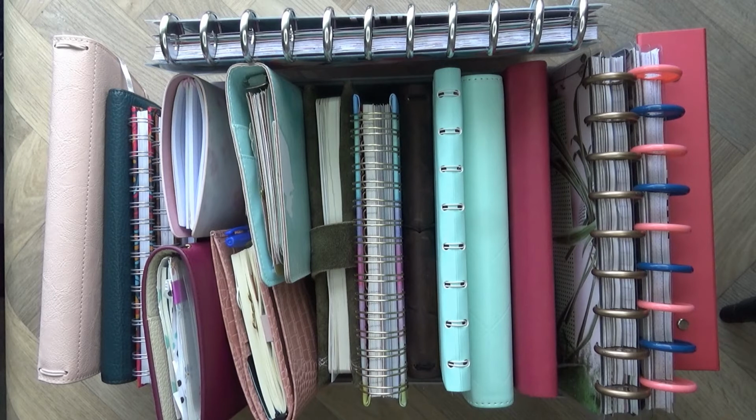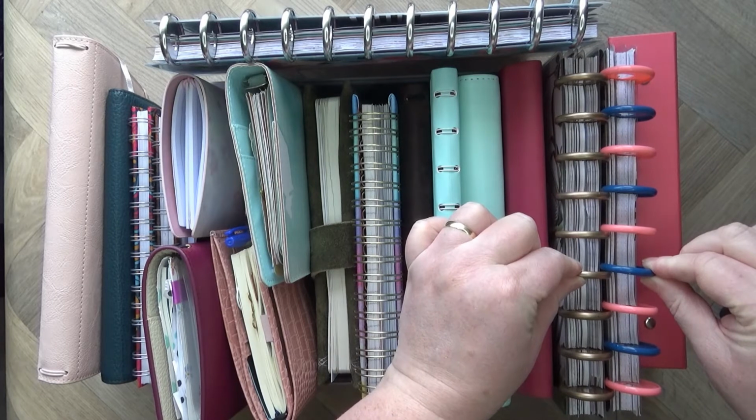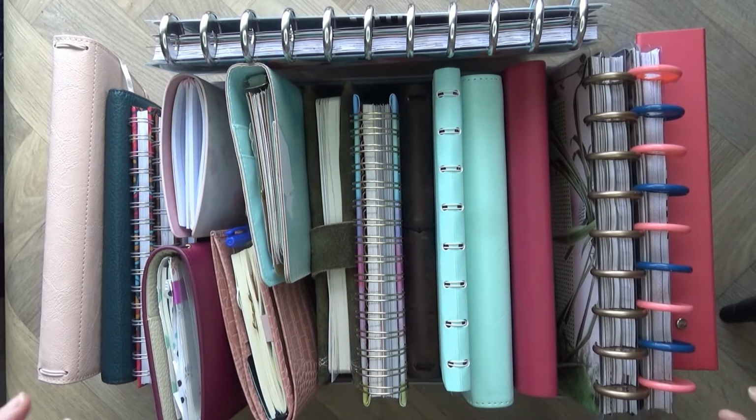So what I thought I'd do is quickly run through what all of these are and roughly what I'm using them for. Now, I do not use these planners every day. Let me just say that, okay? These planners are not everyday planners. These 2 are, but the rest aren't. But they are all in use, and I use them at least once a month, once a week, but not every single day. So if you're going, oh my god, that's a lot of planners, they're not in use every single day.